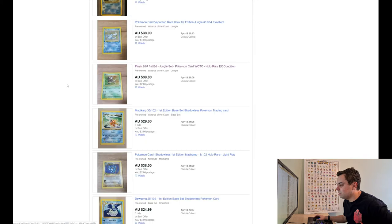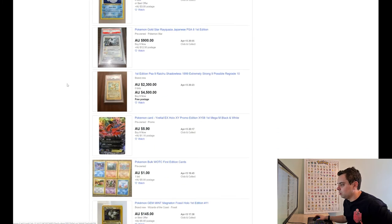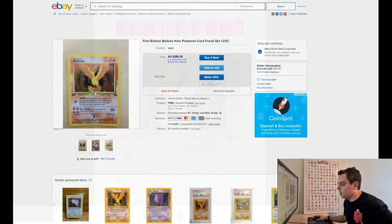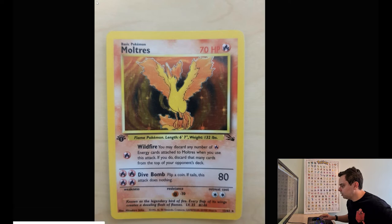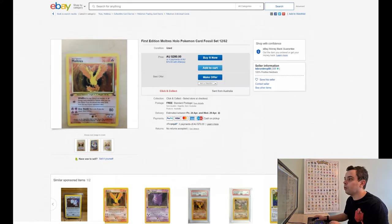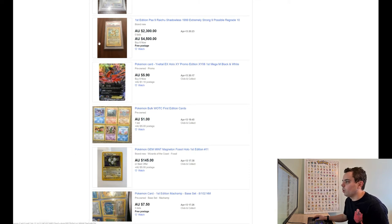Azumarill PSA 7, just not really worth it, is it? I'll go into that Moltres we scrolled past, just check it out. So it's 280. For 280, you'd want very clean, and this one has got some whitening, so it's not worth it. This one's an interesting one, this Raichu.